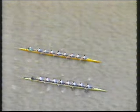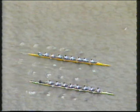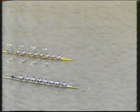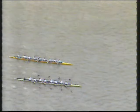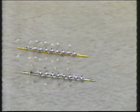Oxford are creeping out to perhaps a third of a length, and the bend has more or less run out. So Cambridge will be looking now to try and creep back on terms. In an ideal world, Oxford will want to try and move away towards Hammersmith. Cambridge contain their effort. They've got round the bend now, past Craven Cottage, Fulham Football Ground.